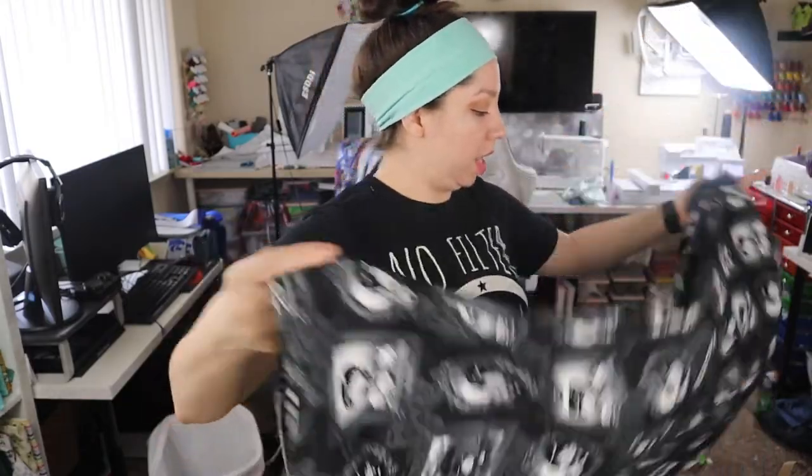Okay, so I got 2 yards of, oh, I know what I did. Oh my God, okay. So I got it in cotton, and then I got it in a different base of fabric, which is called cotton lycra, which is stretchy. Oh my God, I'm so happy I did this. This is the best gift to myself that I did. Thank you, me, 12 weeks ago.